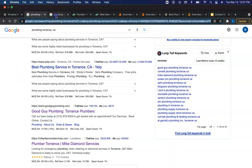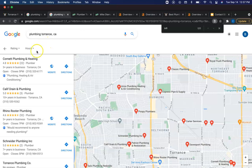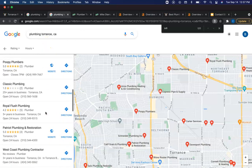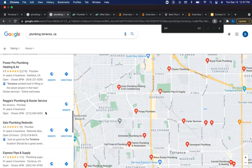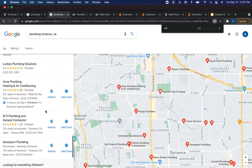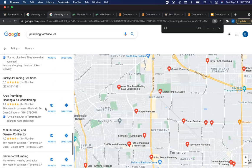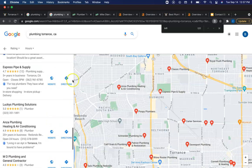I also went ahead and searched in the map pack this way to see how far down you guys are, and it looks like we're pretty far down here. I'm not even seeing you on the first page. So we definitely want to improve that to kind of get you guys up and going a little bit higher.